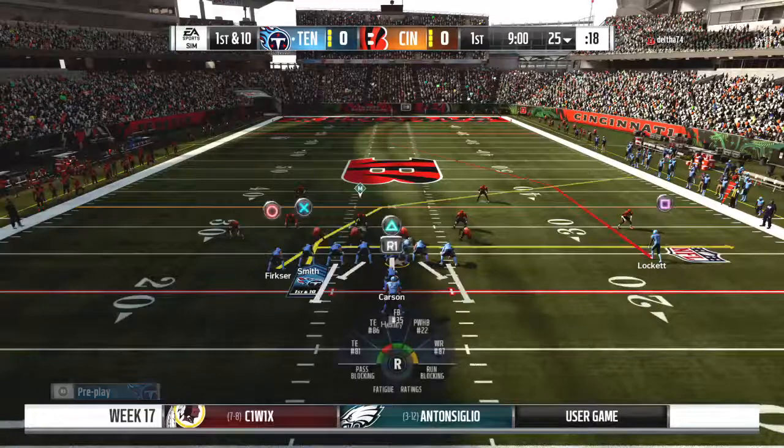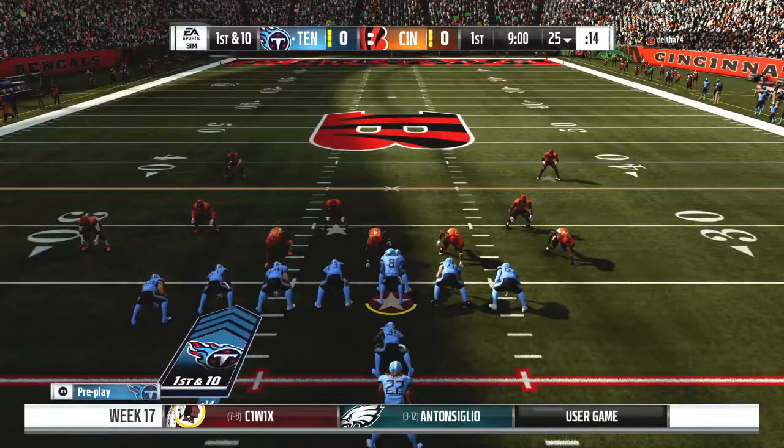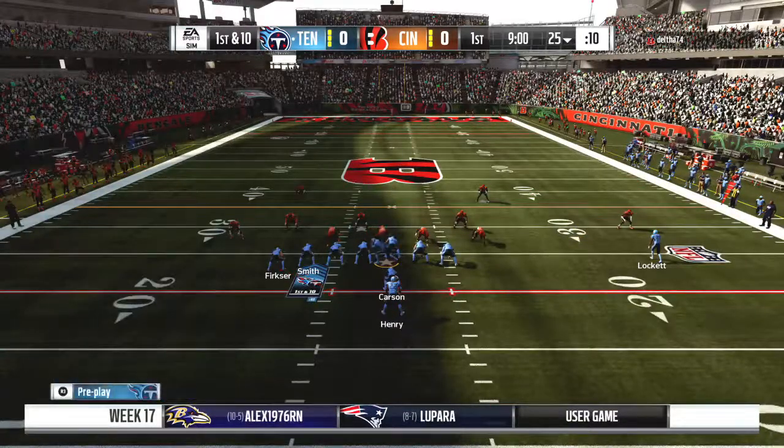Keep it rolling, keep it rolling. Check, 55 to Mike. Let's go, defense.